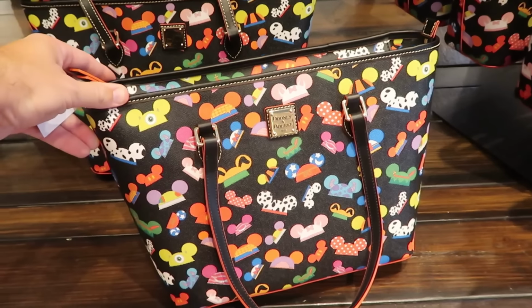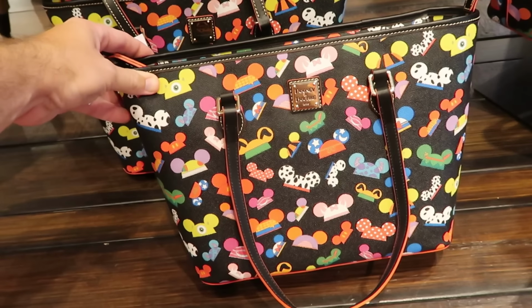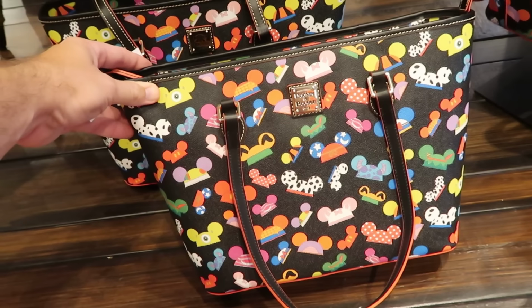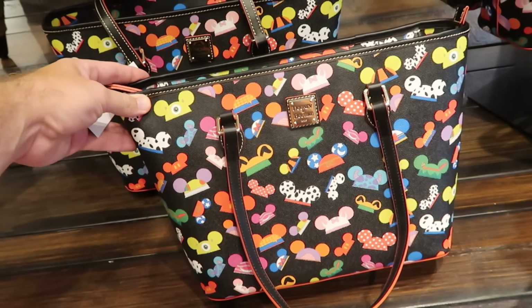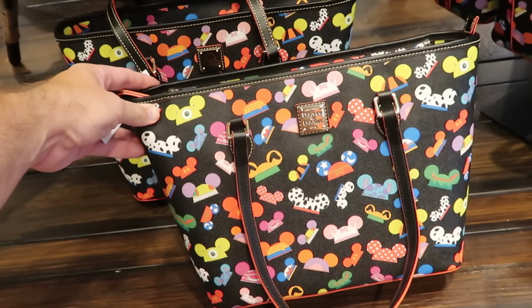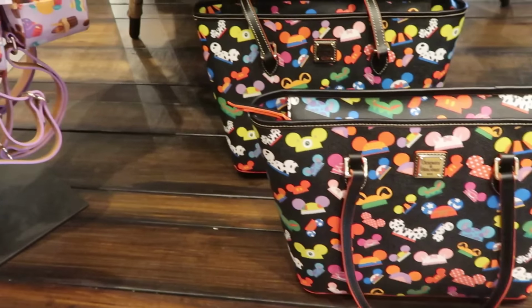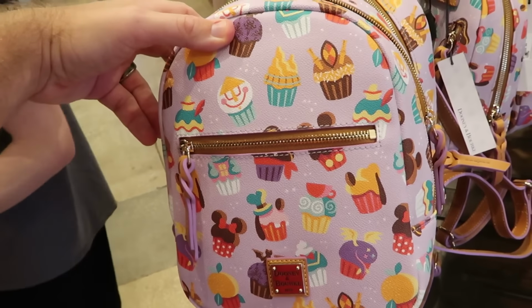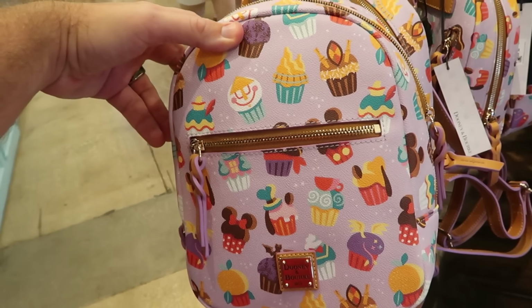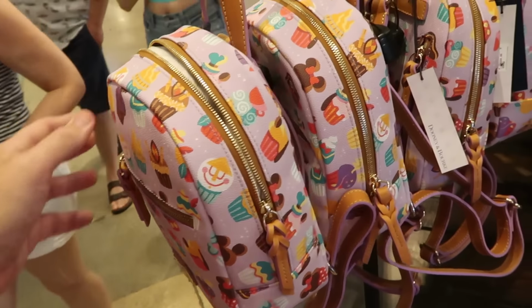Another really nice Dooney and Bourke tote size bag that I do want to show you, though. This one has all the different hat ears, like we have 101 Dalmatians, Mickey, Donald, the Cheshire Cat, even some of the characters from Disney Pixar Toy Story. This one is $298, and they do still have almost like the cupcake collection for Disney Eats, a really cool backpack with some of the classic attractions and characters at Walt Disney World for $268.